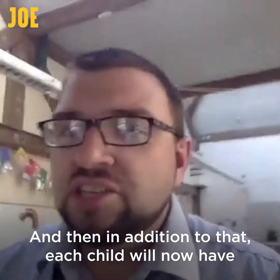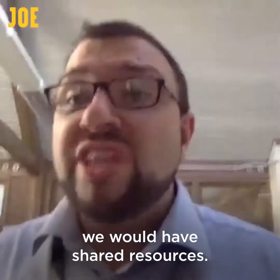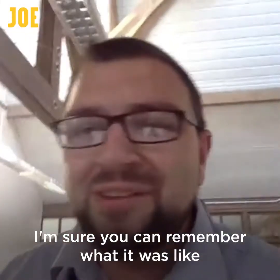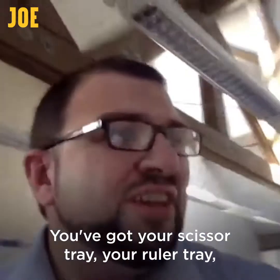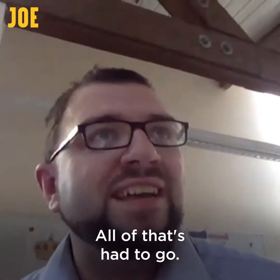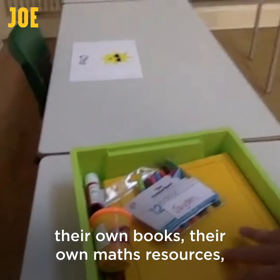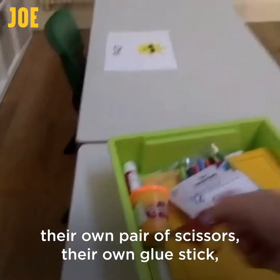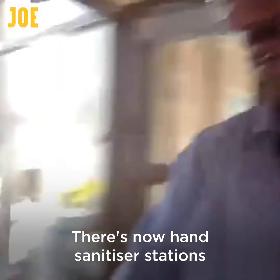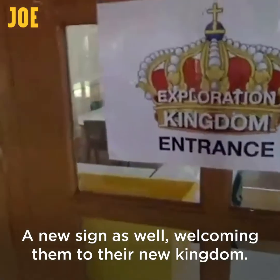In addition to that, each child will now have their own set of resources, because traditionally we would have shared resources. We might have a big pencil pot, and I'm sure you can remember what it was like when you were at school. You've got your scissor tray, your ruler tray, and all those different trays. All of that's had to go. Inside there, they'll have their own colouring pens, their own books, their own maths resources, their own pair of scissors, their own glue stick, and even their own Play-Doh. There's now hand sanitizer stations as we enter each space, and a new sign welcoming them to their new kingdom.